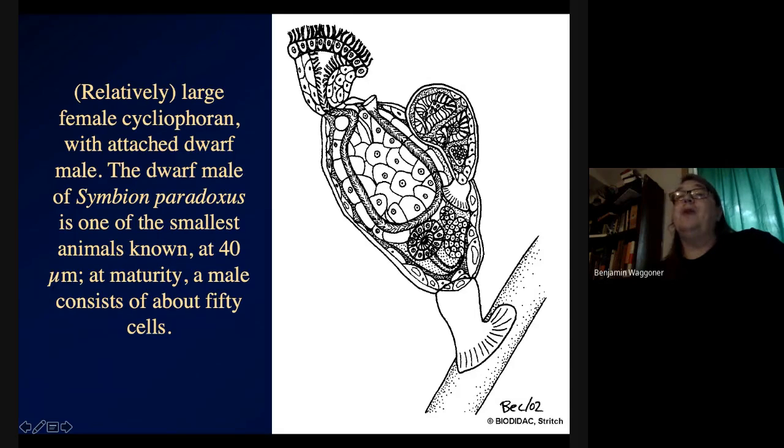Attached to her, we've got a dwarf male, and he's 40 microns long. That's one of the smallest animals known. And at sexual maturity, he consists of about 50 cells. So evidently, this whole multicellularity thing was just too much. You know, he's stripped down to producing sperm, and that's all he's good for.